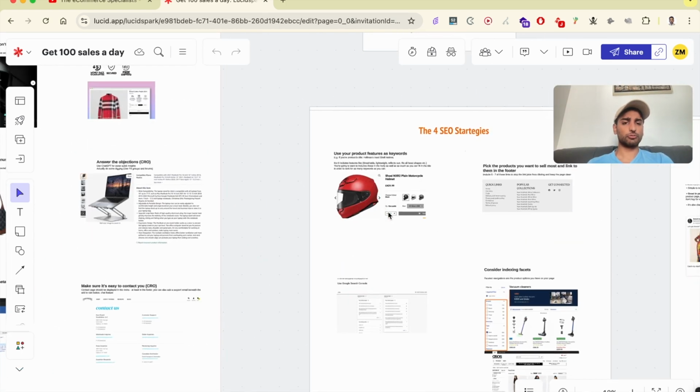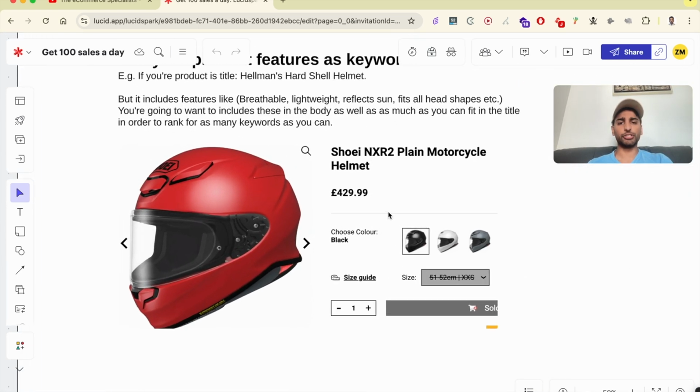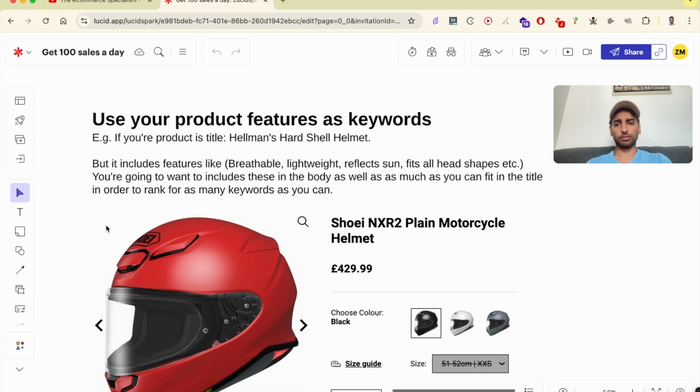Next up, let's go on to the 4 SEO strategies here. So first of all, use your product features as keywords. So for example, if your product title is Hellman's Hard Shell Helmet, but your helmet has features like it's breathable, it's lightweight, it reflects the sun, it fits all head shapes, etc. You're going to want to include these in the body, in your description, as well as much as you can fit inside the title, because people would be searching those features up.